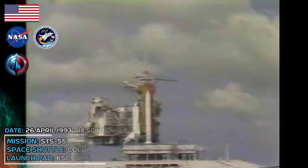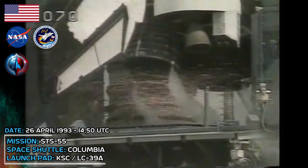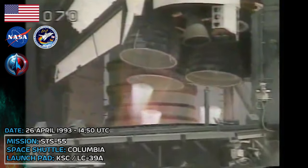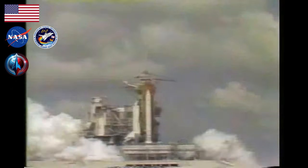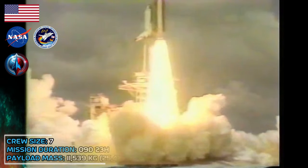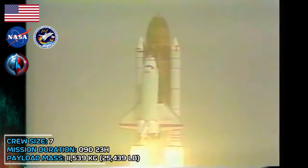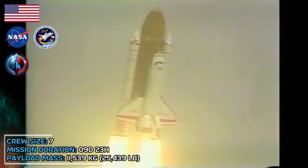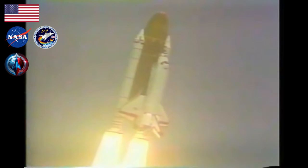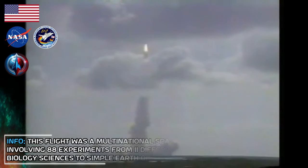Coming up on a go for main engine start, 12, 11, 10, T-minus 9, 8, 7, 6, 5, 4, 3, 2, 1, solid rocket ignition, and liftoff. Liftoff of Columbia on a voyage to the future. Roll, Columbia. How's your roll, Columbia? Houston is now controlling. The roll maneuver underway and complete. Columbia is in a heads-down position on course for a 28.5-degree flight, 160 nautical mile orbit.